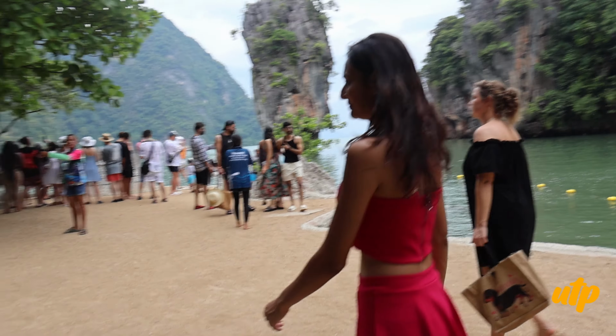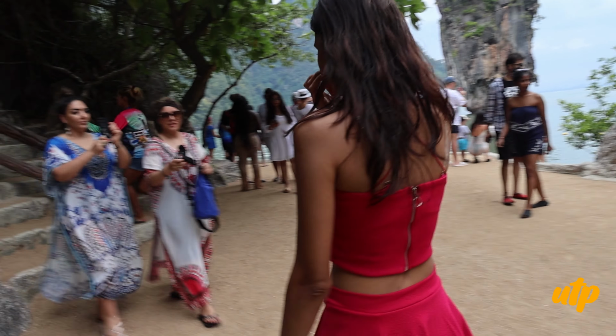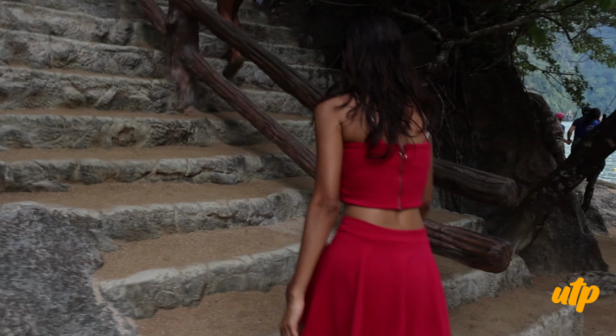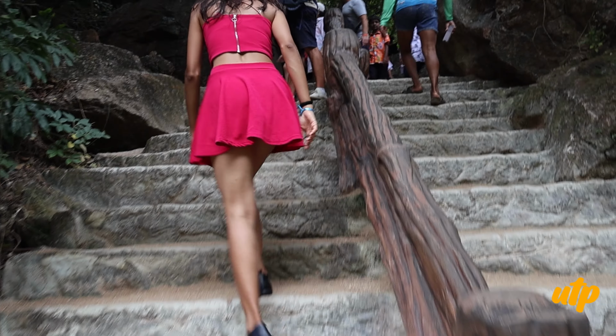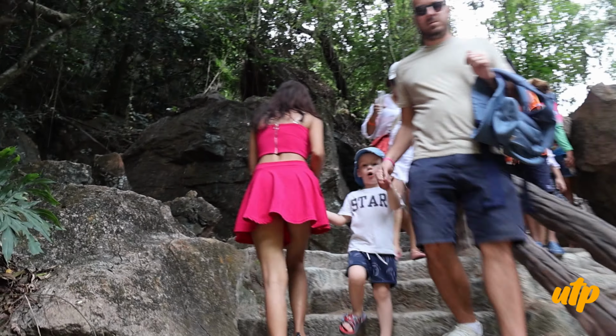It's time to go back. Due to dense trees all over, this walkway and stairs are in low light. They are also quite narrow due to space constraint on the island. Maximum 2 to 3 people can walk side by side.